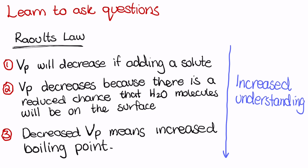So you do a little bit of research and you come to the understanding that vapor pressure decreases because when you add a solute, there will be a reduced chance of that pure solvent being on the top of the surface. So essentially decreasing the chance that it will be able to go from the liquid phase to the gas phase, and thus a decrease in the vapor pressure.